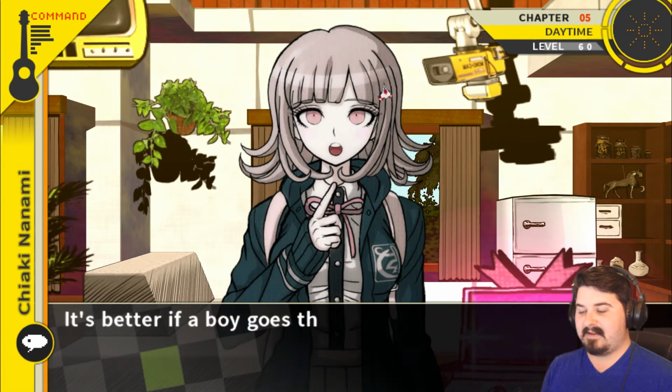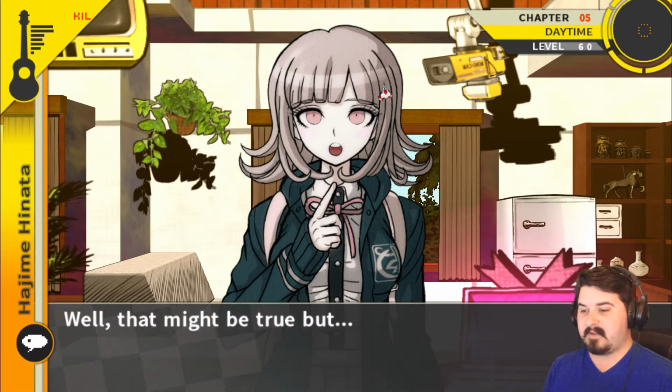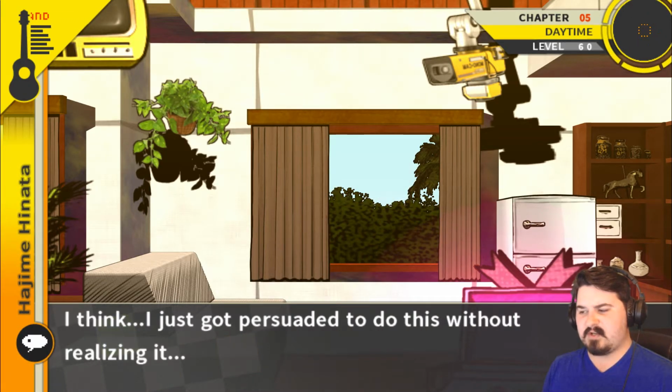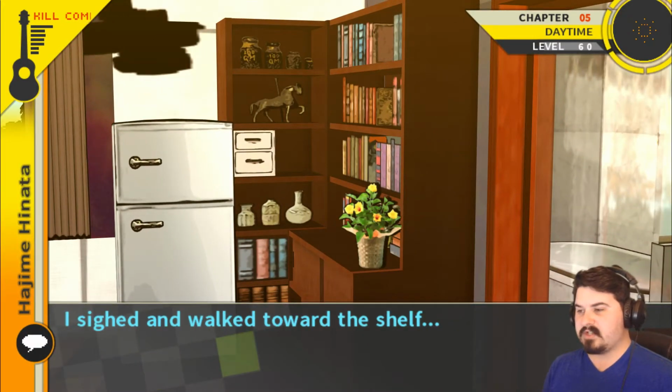Wait, what? It's better if a boy goes through another boy's things, you know? There might be private stuff there. Well, that might be true, bud. See? So I'll leave the shelf to you. I think I just got persuaded to do this without realizing it. Let's go through them. I decided to walk towards the shelf.